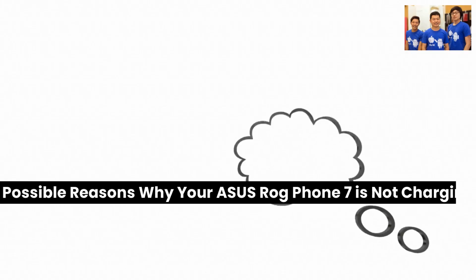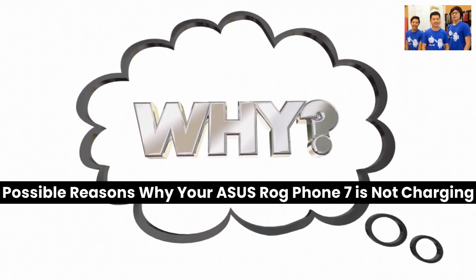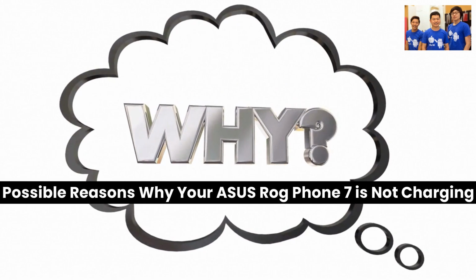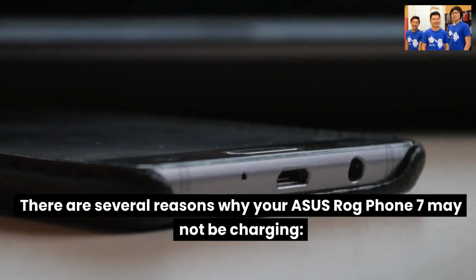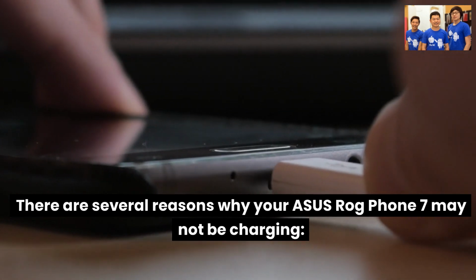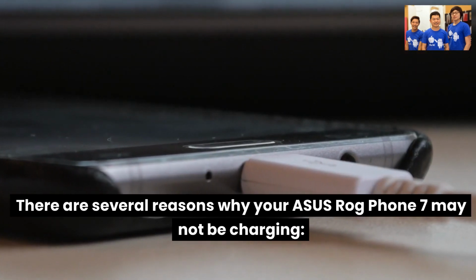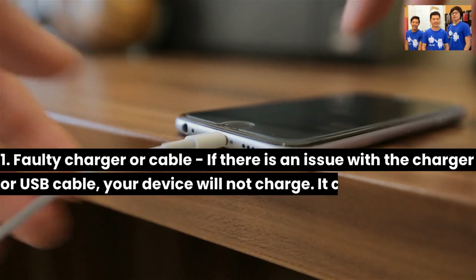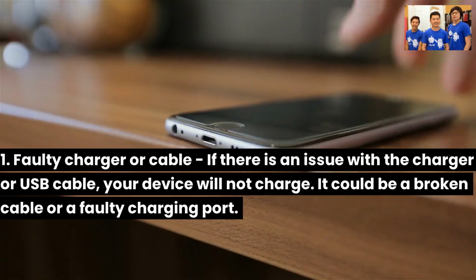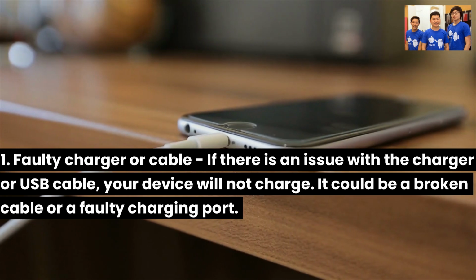Possible reasons why your ASUS ROG Phone 7 is not charging. There are several reasons why your ASUS ROG Phone 7 may not be charging. One, faulty charger or cable. If there is an issue with the charger or USB cable, your device will not charge. It could be a broken cable or a faulty charging port.